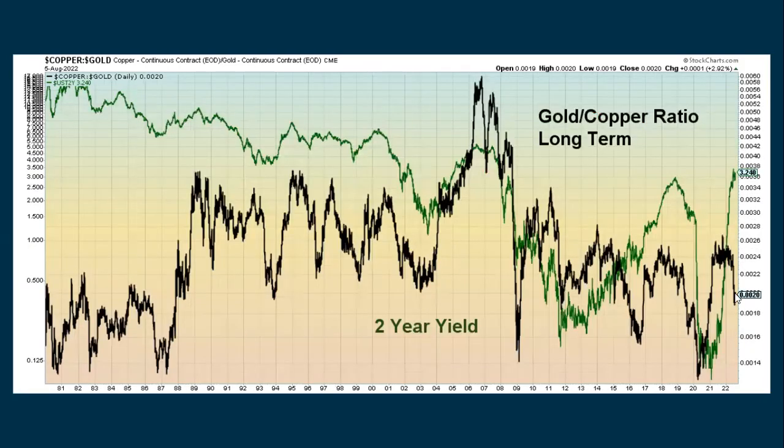This is that same chart, the black line here, just on a much longer scale going back to 1980. And then we compare that to the 2-year yield. And these are still very far apart from each other. Looking back historically, they tend to not get all that far apart from each other. And oftentimes they move in the same general direction. That's not what's happening right now. So we're waiting to see if that relationship will change.